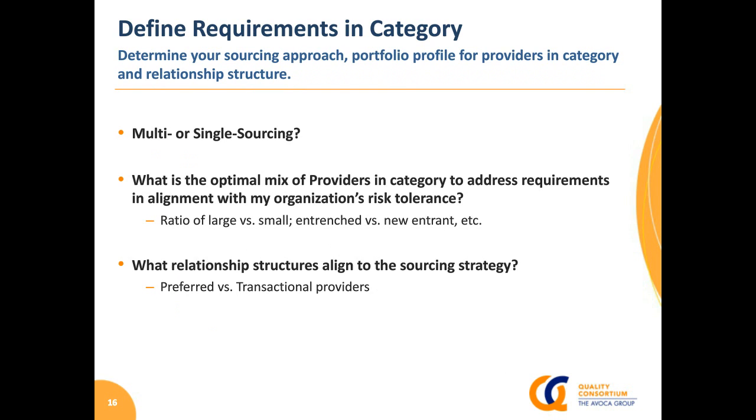So just to recap this section, and then I'll pause again for questions in case there's anything specifically on this element of things. You really step through: what is our sourcing approach? Are we multi-sourcing? Are we single sourcing? What is that portfolio of providers? And again, I like to think about this in terms of different categories of service. What is the optimal mix? What do I want in terms of large versus small, new versus entrenched? Thinking about that dynamic that's specific to your company and your company's needs.